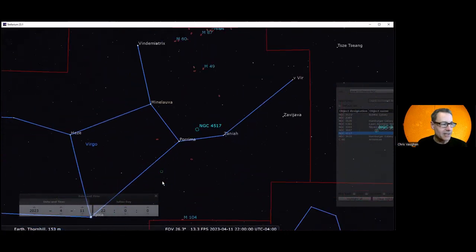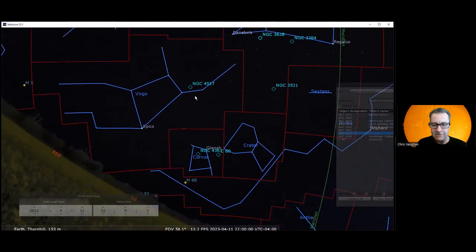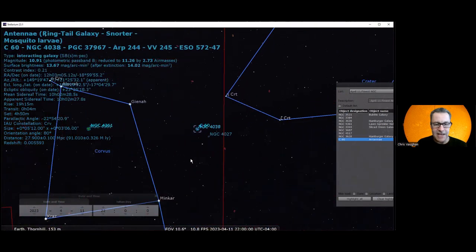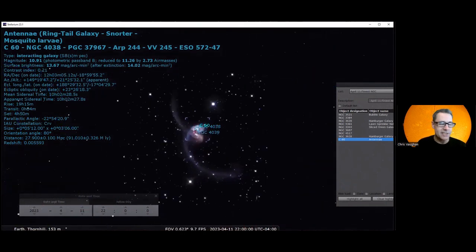All right, backing out a little bit. Next up, we've got the antenna or rat tail galaxies. Those are down here in Corvus. So let me just bring these up here. This is also known as Caldwell 60 for those British list fans. This one is cool. It's a little bit hard to see though, because it's quite low in the sky for Canadians. This is a spectacular pair of interacting or colliding galaxies discovered by William Herschel back on February 7th of 1785. It's actually been given 2 Caldwell numbers since there's 2 galaxies in the grouping.